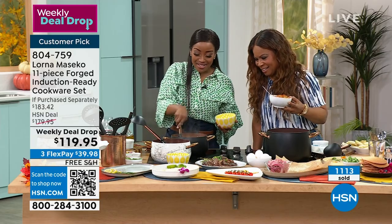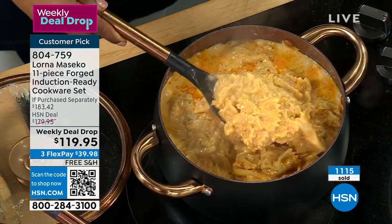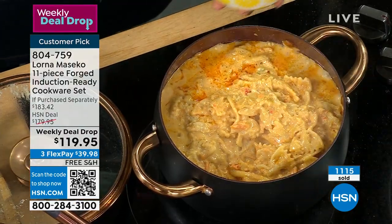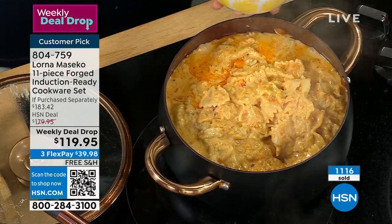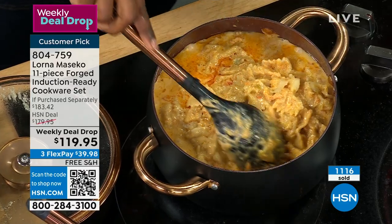Absolutely. Now, this Dutch oven is probably one of my favorites out of the entire cookware line because it's the one I use the most. And look at that, this mac and cheese has been cooking for quite some time, and none of it is sticking.